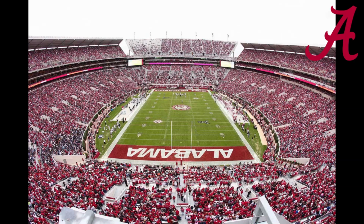And of course, successful teams tend to have very nice stadiums. Alabama is, of course, no different. And as we've seen with a lot of teams on this list, the SEC is an extremely good conference. But anyways, that's Bryant-Denny Stadium, home of Alabama.